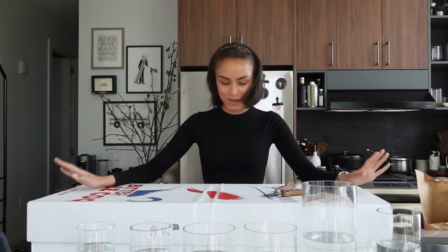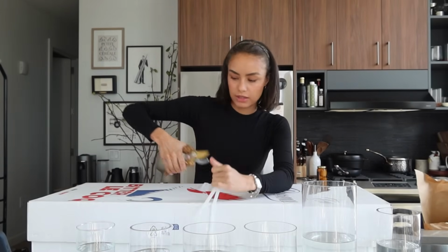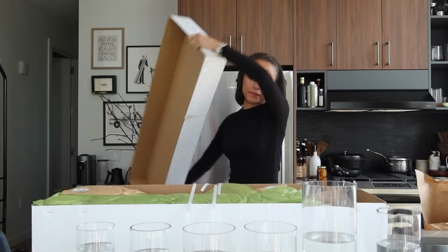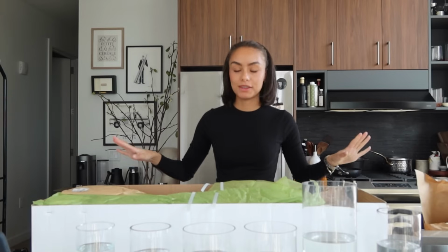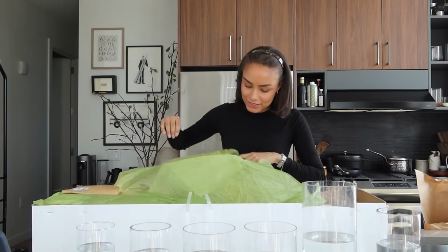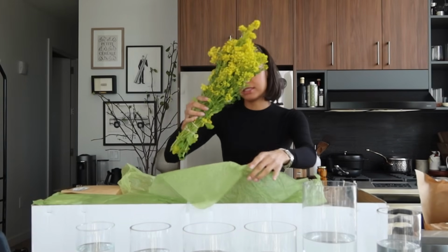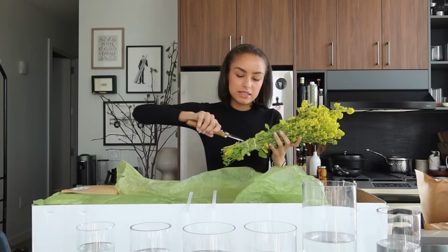All right, you guys, we are gonna start conditioning these flowers. So they put them in this really nice box. This is definitely my favorite part of the process of all of the hosting, is getting the flowers. Oh my gosh. So these are mustard flowers, mustard seed flowers. Absolutely stunning.